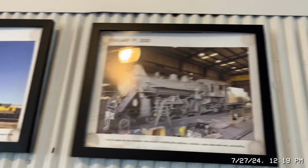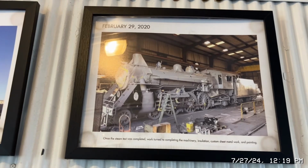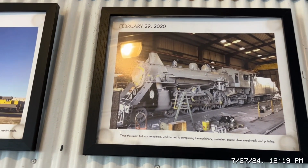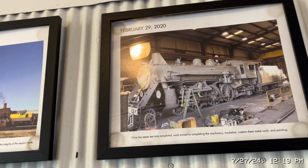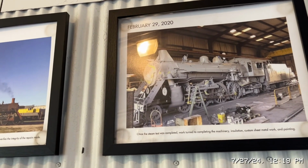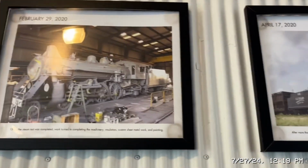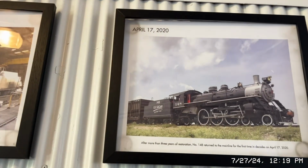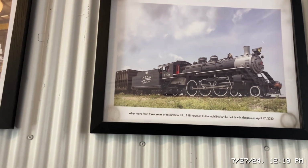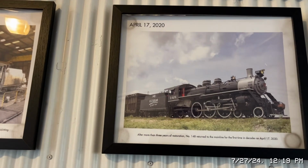On February 29th, 2020, once the steam test has completed, work turned to completing the machinery, insulation, custom machine work, metalwork, and painting. Then on April 17th of 2020, after more than 3 years of restoration, number 148 returned to the mainland, first time in decades.